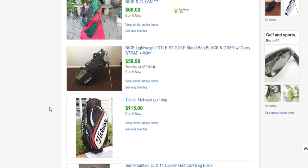Another great thing about golf equipment, like all the stuff I mentioned, is they sell fast. If you price it right, it will sell quickly, every single time. If you price super high, then no, expect it to sit for a while until the right buyer comes along that wants this exact color scheme or something. But if you price yourself to move quickly, trust me, it will sell fast. Like this one here, it says it trends at $87, this type of bag, but they sold it for $60. So this person wanted the money quickly. They charged $60, got their money, and they're done.